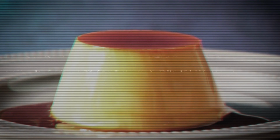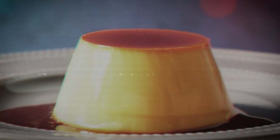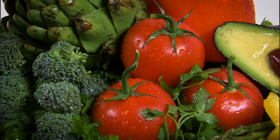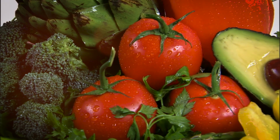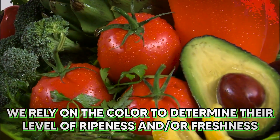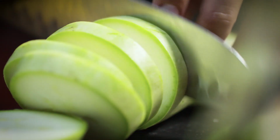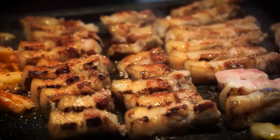For example, we may expect yellow pudding to have a banana or lemon flavor and red jelly beans to have a cherry or cinnamon flavor. In fresh foods, such as fruits and vegetables, we rely on the color to determine their level of ripeness and/or freshness. If a food product's color does not match our expectations, we may perceive its taste and flavor differently, a psychological effect that some food companies exploit.